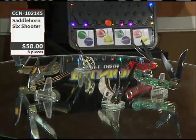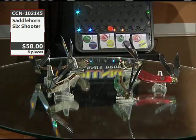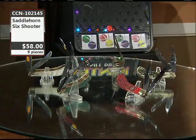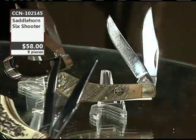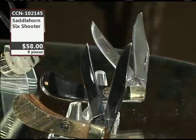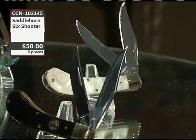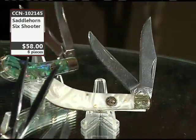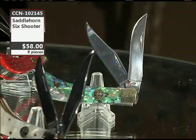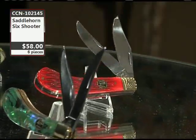Here's a saddle horn 6-shooter. You got 6 pieces here at $58, retail $216.41. You get them at Cutlery Corner Network for $58. That's $9.67 a piece. Look at that ram's horn on that handle. Then you got buffalo. Then you got cracked ice right behind that. That's 3 of them. Then you got the abalone coming behind that one, Buzz. We got some good-looking knives here. There's a red zigzag on that saddle horn.